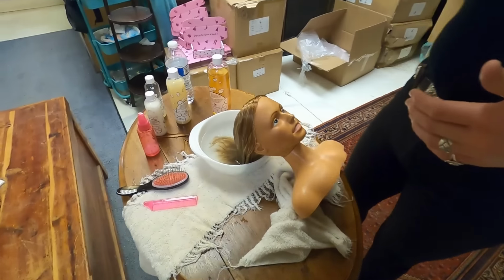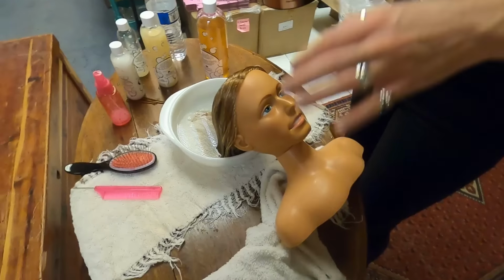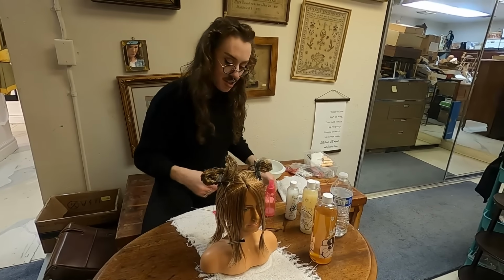Keep a tea kettle handy, and again, I have tepid ambitions and hopes for this, but, you know, we'll see how it goes. So I've decided I'm going to give her a little bit of a trim. I think it will be helpful in the long run. She's just a little bit scraggly.